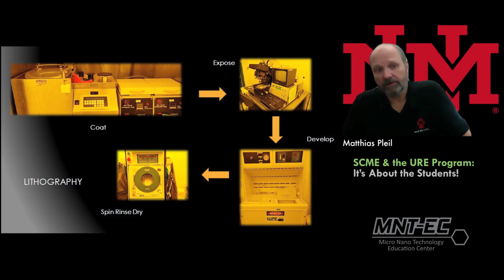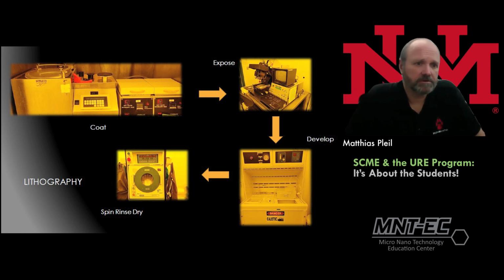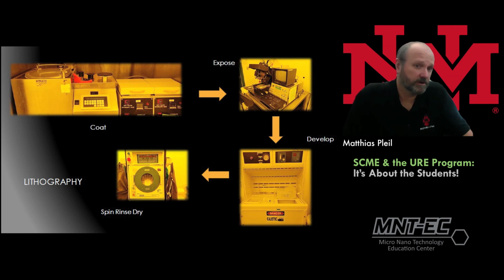This is our lithography bay showing the different pieces of equipment in the lithography bay. So on the upper left is our coat station. We have a spinner, which is on the left of that image, and we can spin wafers up to 6,000 RPM. This allows us to vary the thickness of the photoresist.